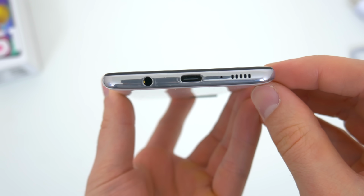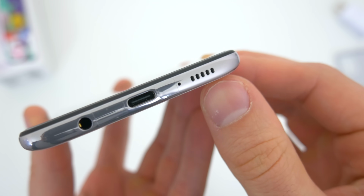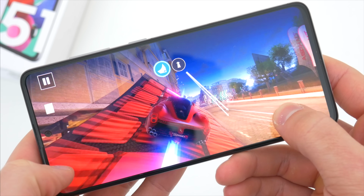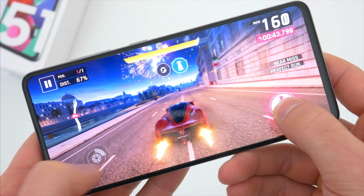And honestly, if I could pick just one thing to improve on this device, it would be that speaker. In general, it's good, not great, a bit muffled the louder you go, and the lack of stereo sound I think is just a huge miss, even at that $300 price point.